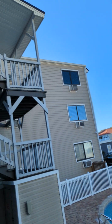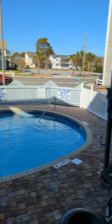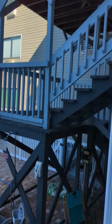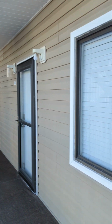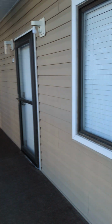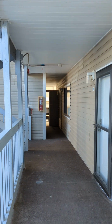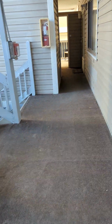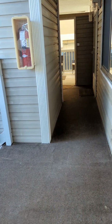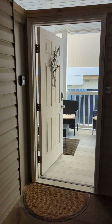The roof is new. And this unit just got a $28,000 assessment to do the siding and all the walkways for the building. So that's going to be redone. And this unit that we're going to is going to be the first ones to get that side of the siding and the walkway done. So let's go check it out. The seller is absorbing that entire $28,000. So nothing has to be paid by the new buyer.